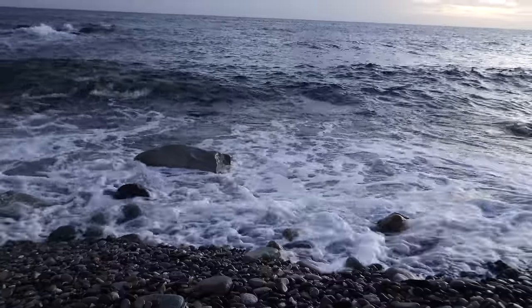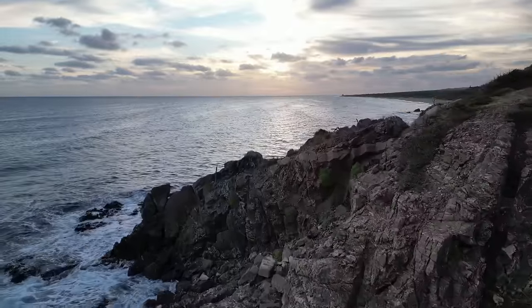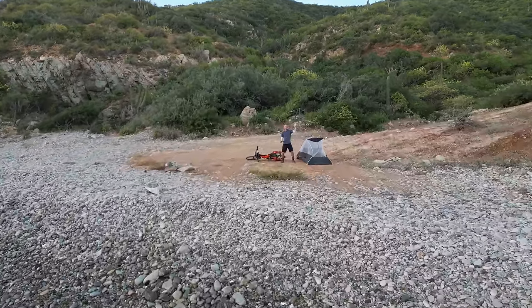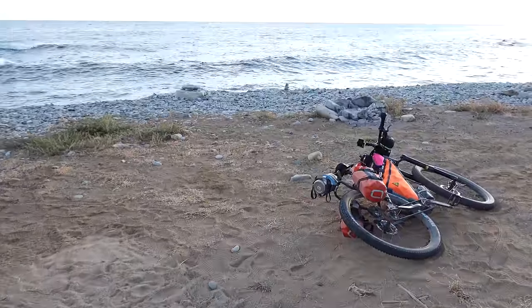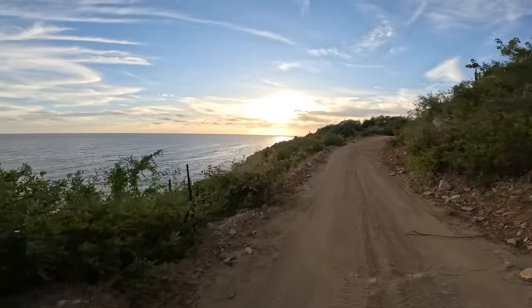Not a bad place to wake up. The waves are a lot rowdier now than they were yesterday. Thank you, Epic Camp Spot. This was an amazing place to spend the night. My final night of my adventure. I'm gonna ride down the coast to Los Barriles, about 20 miles from here, and it's gonna be a beautiful day. It's Friday. Whew. Man, this place is beautiful.